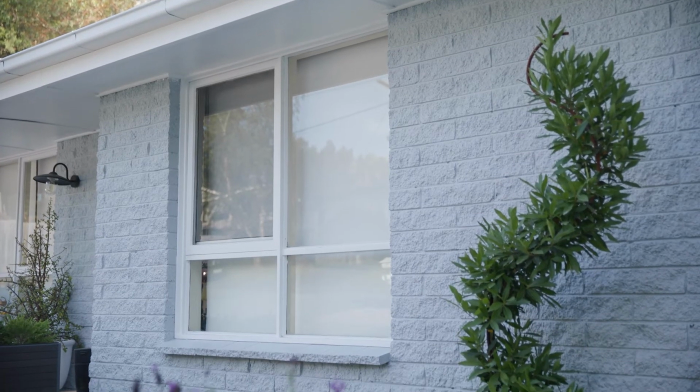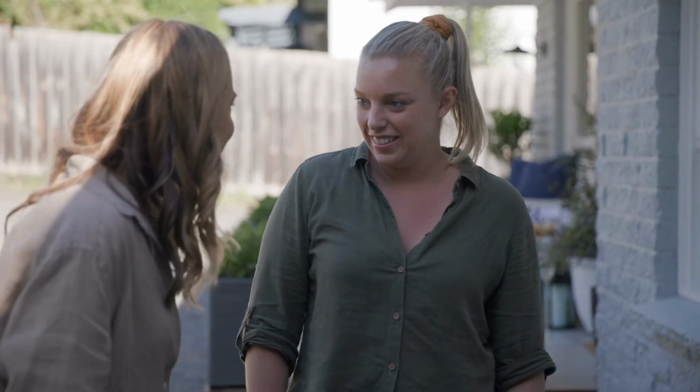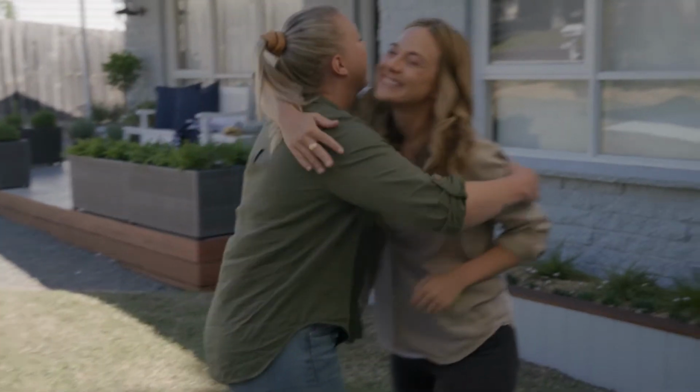And this bay tree is just gorgeous. Isn't that amazing? Yeah, I love that. Do you still want to knock your house down? Not anymore. I love it. I'm so glad. I'm speechless. It's incredible. I'm so happy. Thank you.